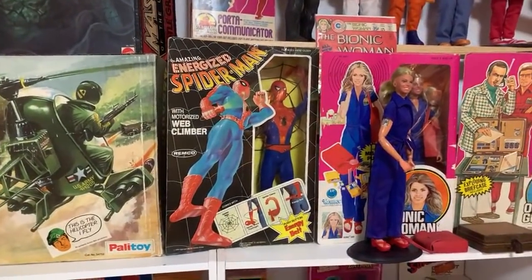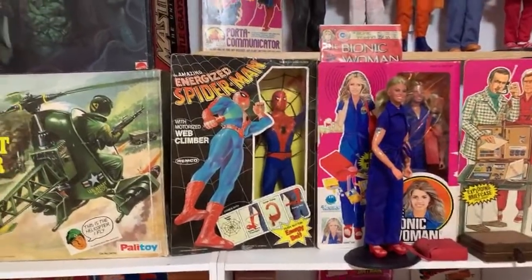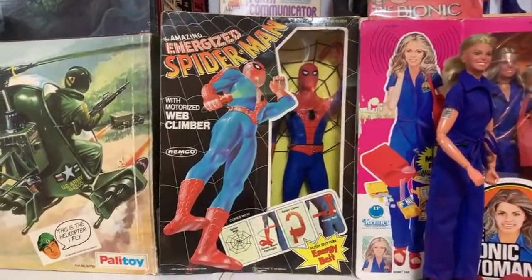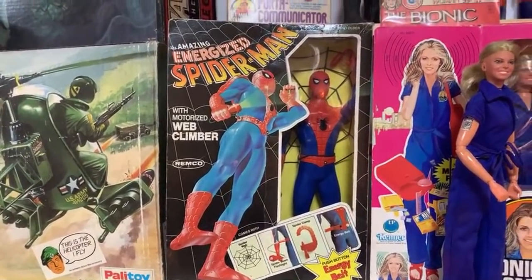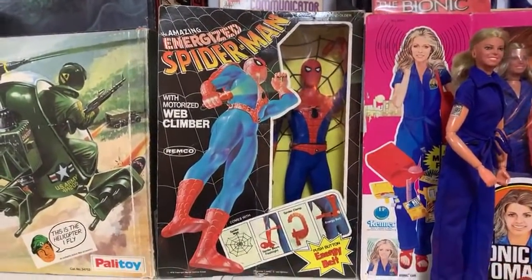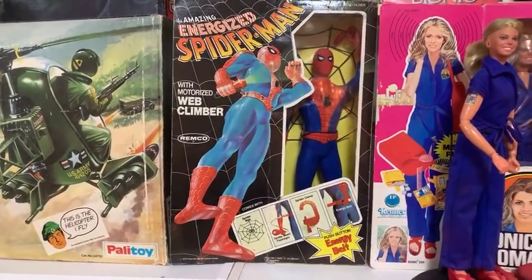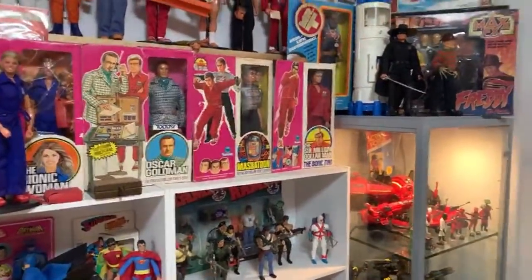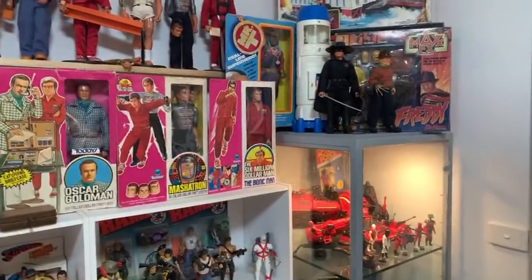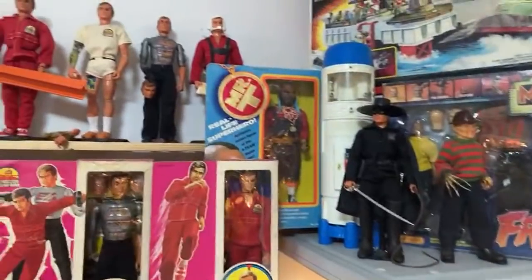Here's an interesting piece. So this is the Energized Spider-Man from Remco. No articulation, but it was battery powered, I think with a web climber, so a battery powered web climber. Someone just asked if I watched all the Rambo movies. Yes, I've watched them several times. I'm not really a fan of the most recent one that came out, but I'm a huge fan, particularly of First Blood.